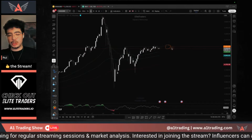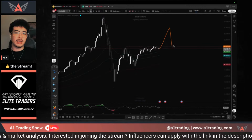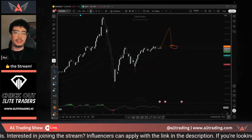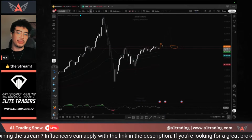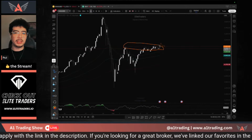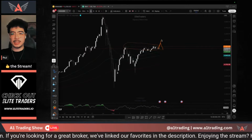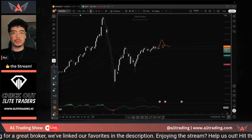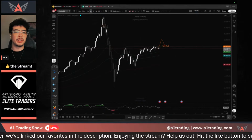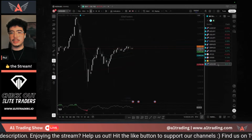Even that, I'm not a huge fan of, unless we got a really strong move to the upside and then a nice clean pullback. If it was just a quick pop, I don't think I'd be taking that, just because this is a choppy range. I don't want to get caught in like a false breakout. So I'd need to see a decisive move above and then the retracement following. So yeah, that's the view on gold right now.